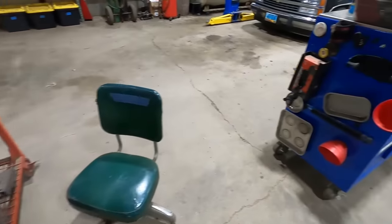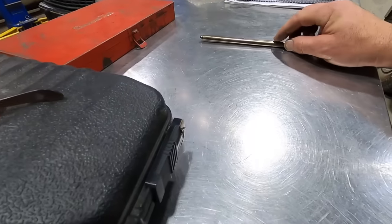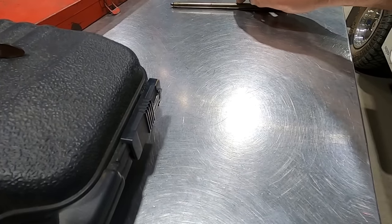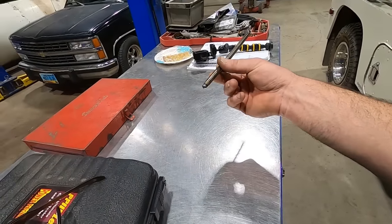Oh, yeah, she's got a curve to it. Yep. Just a little bit right there. So, we need one of them. I thought it was going to be way worse, but whatever. Bent is bent. We could probably straighten it out and run it, but I'm guessing they're probably super affordable, or we'll go find another used one.